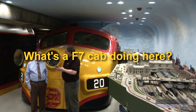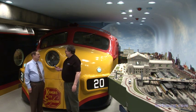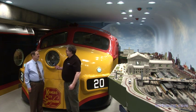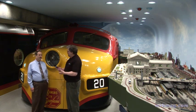Nick, we're standing in front of an F7 cab. That's correct. Actually, the whole front end of an F7. That's it. So what on earth were you thinking of to have this thing brought up? How did you do it? How did you get this into your basement?